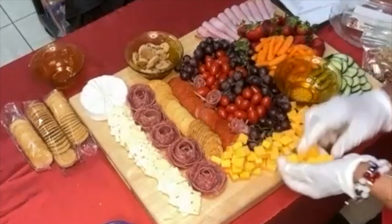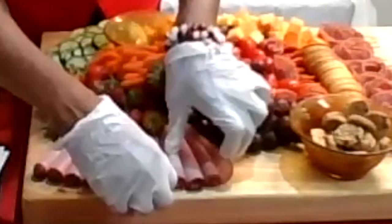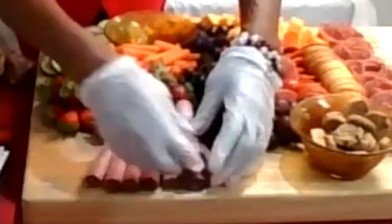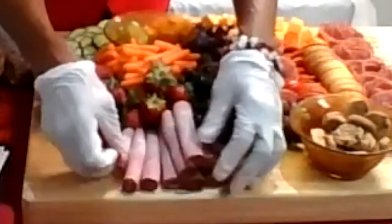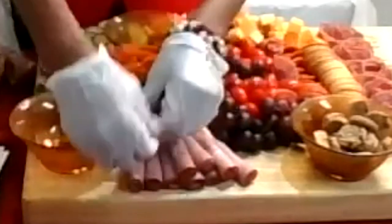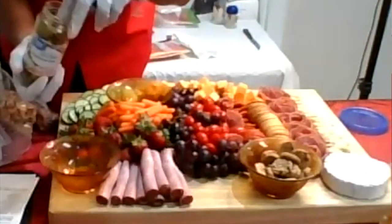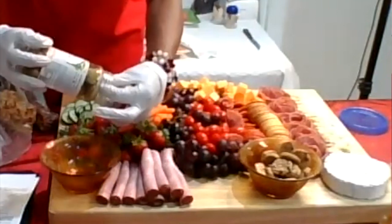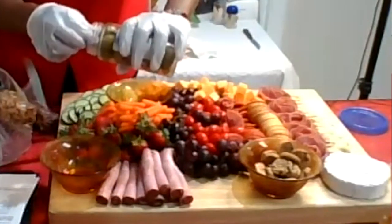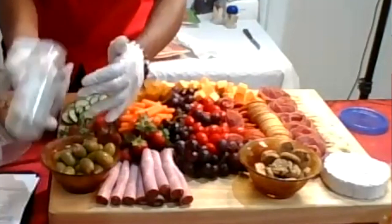Okay. We're gonna have to do a little. I'm gonna stack these so I can make room for my bowl for the olives. I got olives that were stuffed with feta cheese, and they don't want to leave the jar. There they go. Okay.